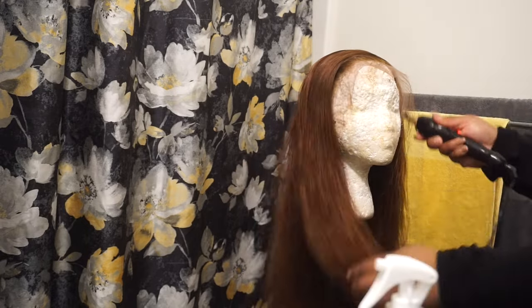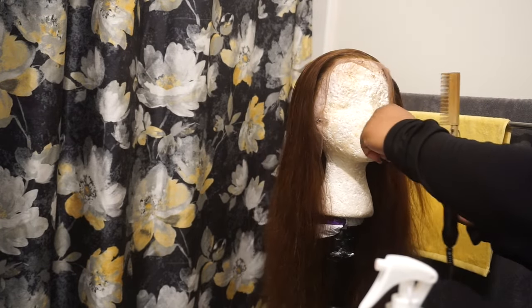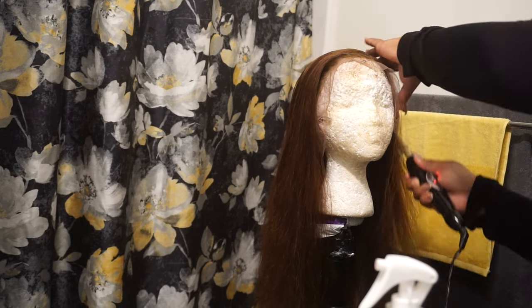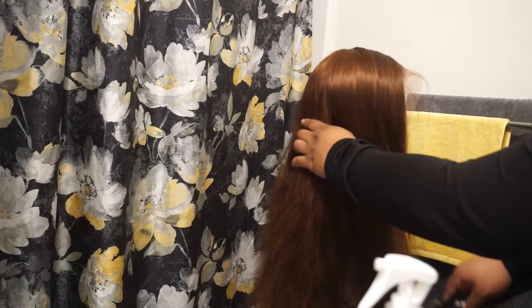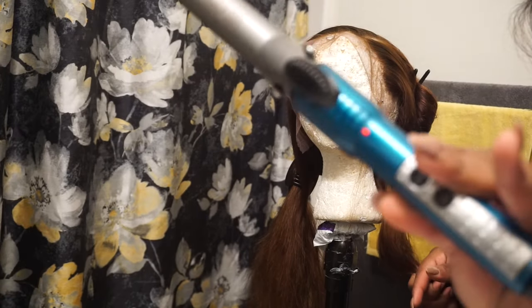So I've parted the hair. As you guys can see, the hair is still so flowy, still so soft. It's just gorgeous. Like, once I saw it like this, I was like, yes, I'm going to love this hair. So right now I'm just using my hot comb to go ahead and just lay and make sure it's flat and, you know, do all of that.